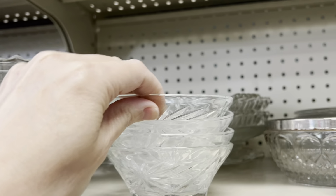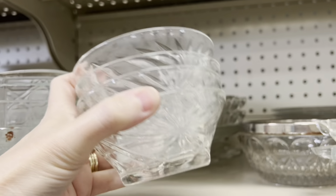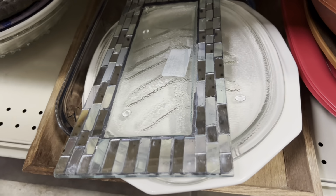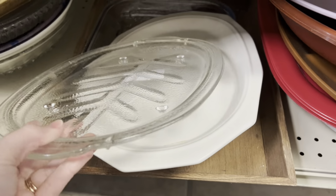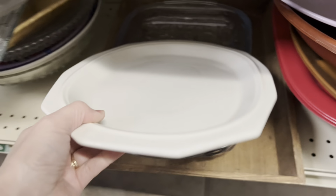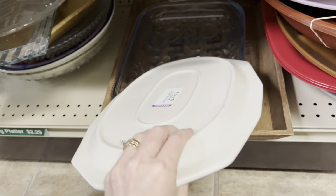So I love anything that stacks. I do not know. This caught my attention. These clear glass little bowls or saucers, whatever they are, caught my attention because look how beautiful they stack with each other. I just love to incorporate glass in and throughout my decor as well. But those were $1.29 apiece, and I just felt like that was not the best deal for 4 of them. I would have had to pay almost $5. I mean, it's probably a good deal, but you know, whatever. We're just going to leave that there.